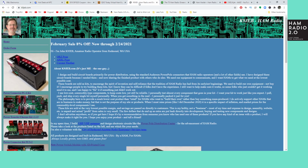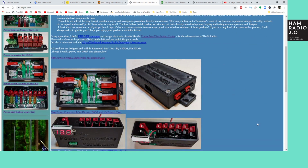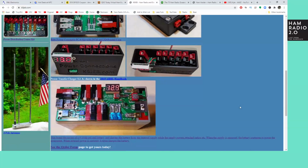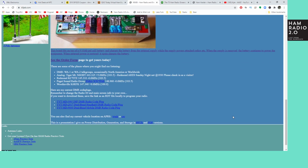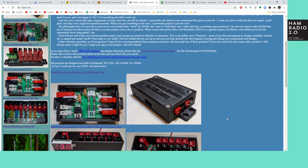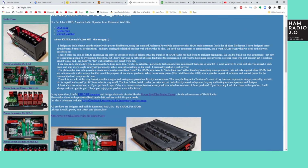Moving over here to a new site. This is K9JEB.com. Kilo 9 Juliet Echo Bravo.com. I actually ordered 1 or 2 of these kits yesterday. We're going to be doing some builds of these kits on Kyle's channel, AA0Z. He tries to do like a monthly or maybe an every other month build party. He'll invite several other people onto his channel and stream it, and we'll do a Zoom session, and we'll all build a kit together, and he will live stream that. It's a fun time.